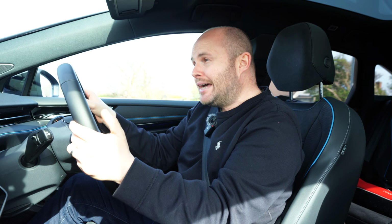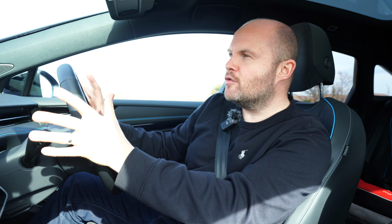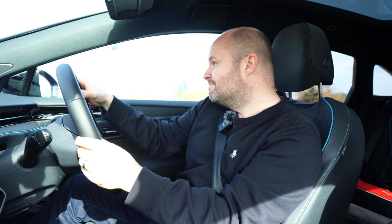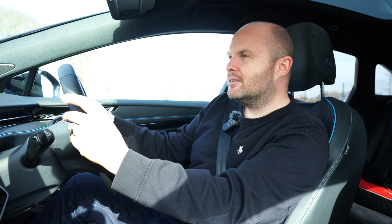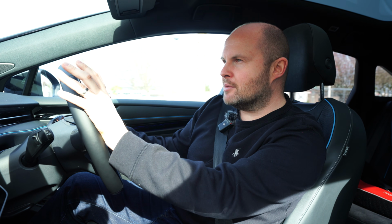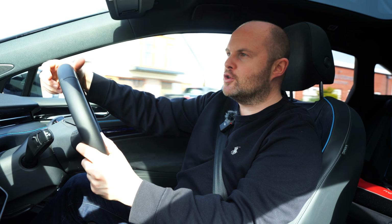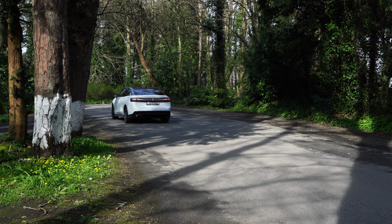Because that is a lot of car for the money, and you could argue that one of the other reasons you'd buy this over the Seal is you just like the VW badge that bit more. You don't want to explain to somebody your car is a what? A Seal. BYD. What? You know, it has an awful lot going for it. But if you really have your heart set on the more traditional brands, this is one of the best that you can buy right now. ID.7 from VW, lots to like, lots to question.